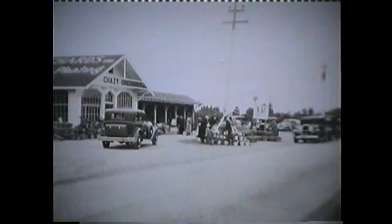Okay. Don, just for a minute or so, tell us, you've got so many acres here, 1,700 acres? Oh, probably we're down to about 15 or 16 hundred now. And this originally didn't start as the Chazy Orchards as far as the individual. This was by the railroad?